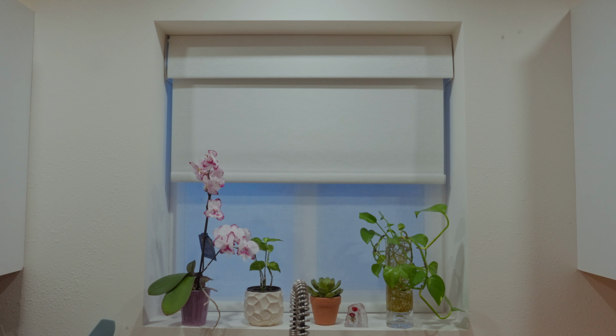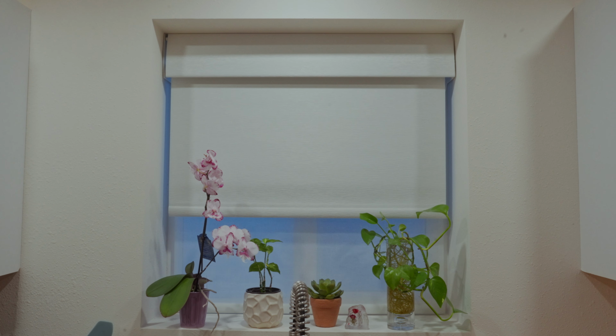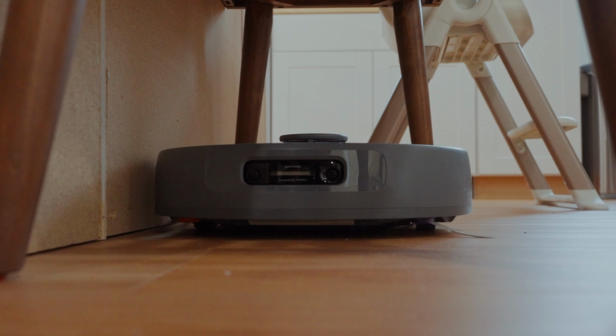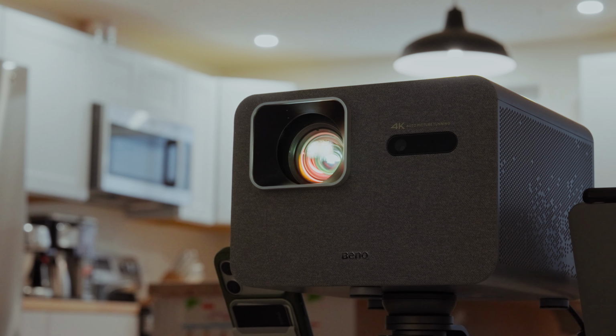So that wraps up the home tech upgrades that have made the biggest difference for us so far. We're still decorating, still figuring some things out, but these upgrades are absolutely worth it.